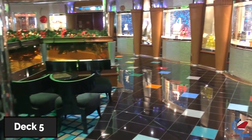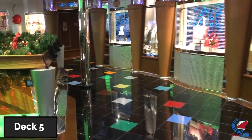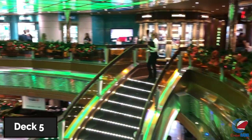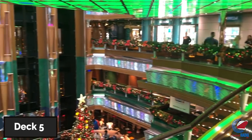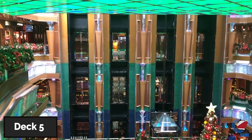Walking outside of the Skybox Sports Bar, you get dumped into the atrium again. Whenever we were on board, it was during Christmas time, so they were just decking the halls of the ship. Of course, Carnival is famous for their glass elevators. They have 4 of them here. They go from deck 2 all the way up to deck 11.